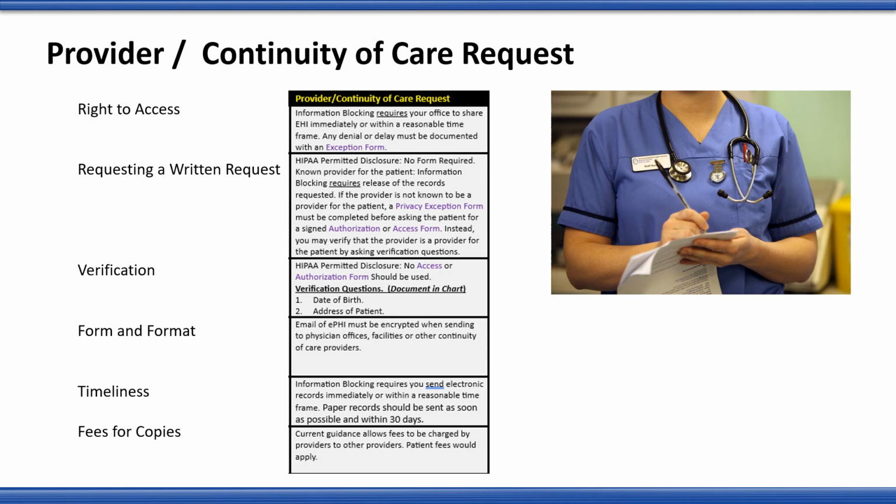So this is a new requirement under information blocking that says we must provide the records immediately or within a reasonable time frame. And if you do not know that the patient is a patient of that provider, then you must go through the information blocking rules and regulations and complete an exceptions form. Anytime you do not send medical records out under information blocking, you must fill out an exception form. Here, it would be the privacy exception. I don't know that they are a provider for this patient, so I'm going to ask for an authorization form to be completed. If you ask for an authorization form without completing the privacy exception, you are an information blocker and could be heavily fined. So make sure you do that.